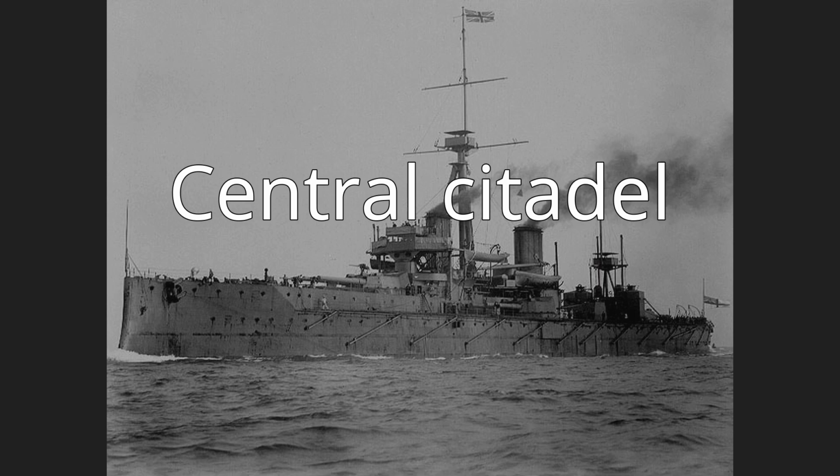Central citadel. The bulk of a dreadnought's armor was concentrated around the armored citadel. This was a box with 4 armored walls and an armored roof around the most important parts of the ship. The sides of the citadel were the armored belt of the ship, which started on the hull just in front of the forward turret and ran to just behind the aft turret. The ends of the citadel were 2 armored bulkheads fore and aft, which stretched between the ends of the armor belt. The roof of the citadel was an armored deck. Within the citadel were the boilers, engines, and the magazines for the main armament. A hit to any of these systems could cripple or destroy the ship.